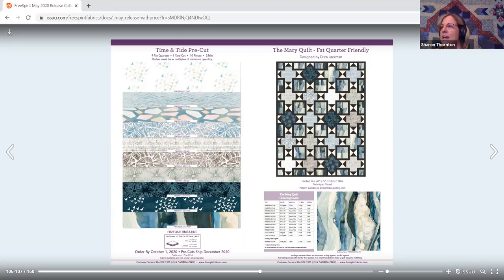So this is a great, I love this quilt too. I just think it showcases the collection so nicely with the lights and the darks and the playfulness of all of the fabrics that Shell's designed for this. And Nancy, if you move to the next page.